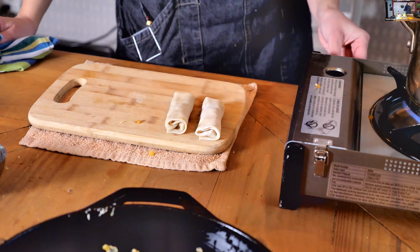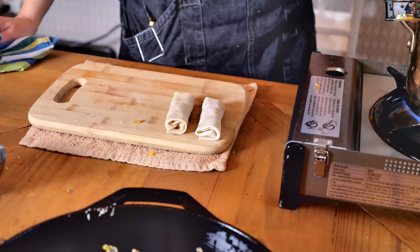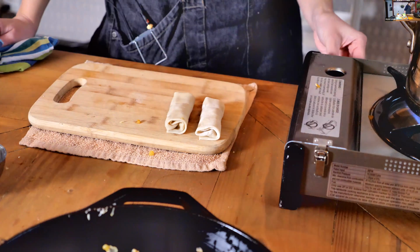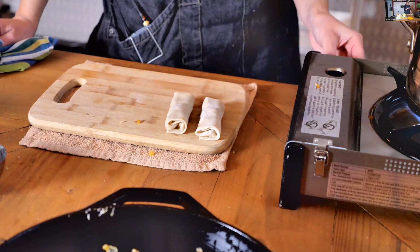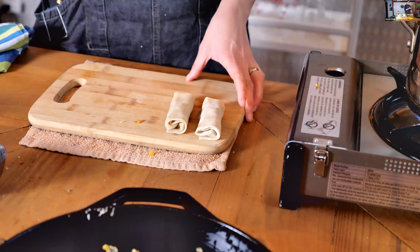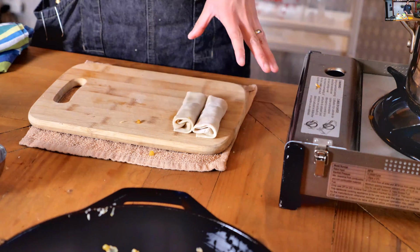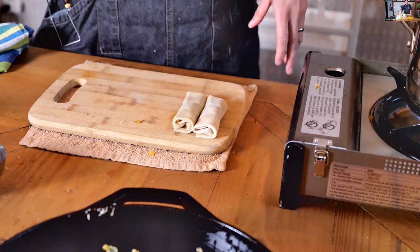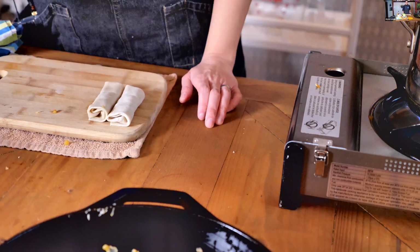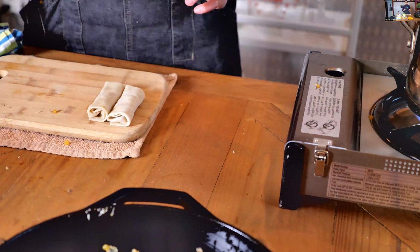Obviously the hot oil will be very, very hot when you're deep frying. Generally, I like to put it on medium heat and let it go for a little bit. And then once the oil is ready, I gently drop in 1 to 2 spring rolls at a time and let it cook. So we'll just wait for that guy to warm up. And in the meantime, we'll talk about the noodles that we're going to be making.